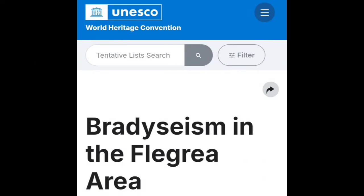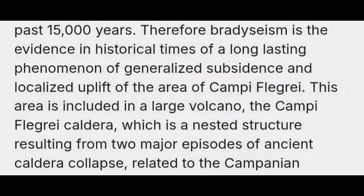But at the caldera, we have the world's only case, I believe, of Bradyseism. It just happens to be a UNESCO site. Bradyseism is the evidence in historical times, by that they mean since writing has been around the last couple thousand years, of a long-lasting phenomenon of generalized subsidence and localized uplift of the area of Campi Flegrei. This area is included in a large volcano, the Campi Flegrei caldera, which is a nested structure resulting from 2 major episodes of ancient caldera collapse.